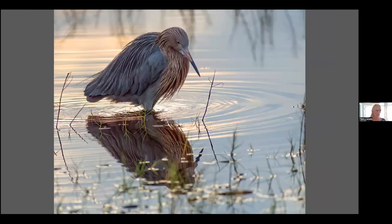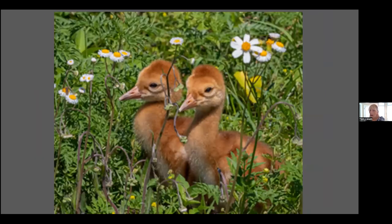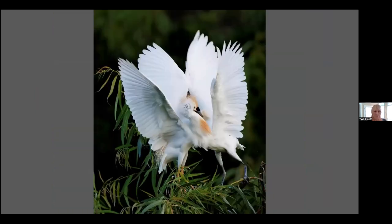Reddish Egret at Sunrise, Merritt Island. Duking It Out, Bald Eagle and Sandhill Crane, Lake Toho. Flower Power, two Sandhill Crane colts at Circle B Bar Reserve. A Feeding Frenzy, Cattle Egrets, Adults and Fledgling in Willow, Sarasota.